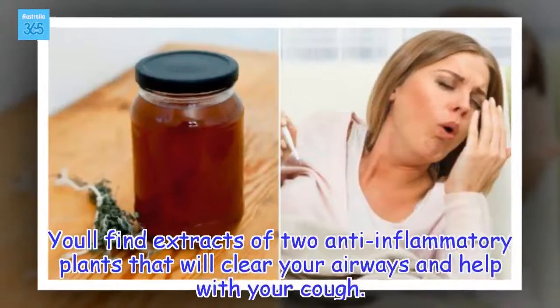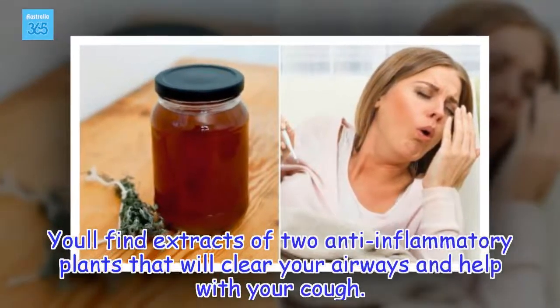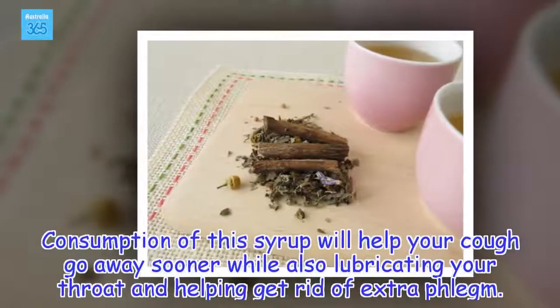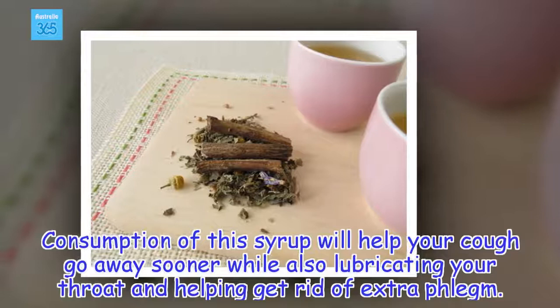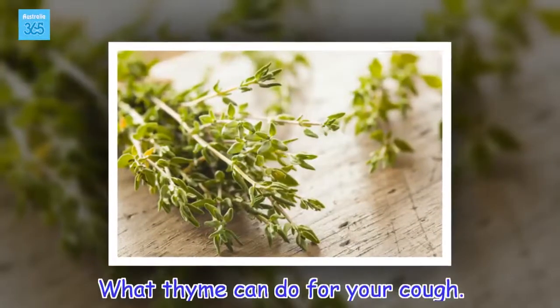You'll find extracts of 2 anti-inflammatory plants that will clear your airways and help with your cough. Consumption of this syrup will help your own cough go away sooner while also lubricating your throat and helping get rid of extra phlegm. What thyme can do for your cough.